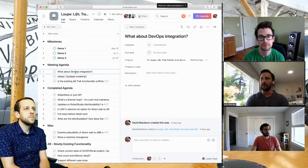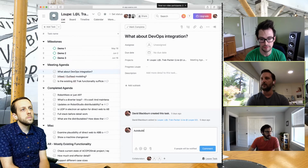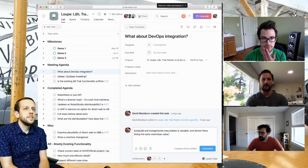I certainly think it would be hugely beneficial to at least have some auto build, auto generate the executables. We already have a lot of infrastructure in place for that in other places. So porting it over to this, especially early on, so that we can really get releases out quickly, I think could be very beneficial. Definitely worth it. Yeah, I agree with you.